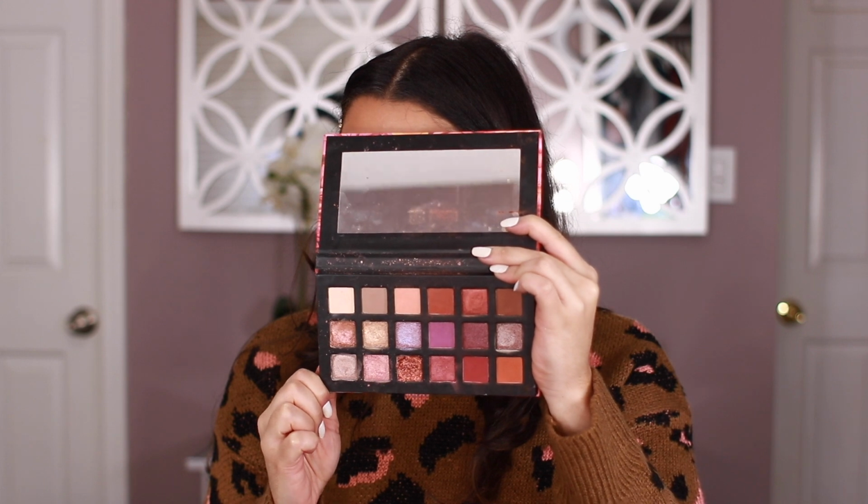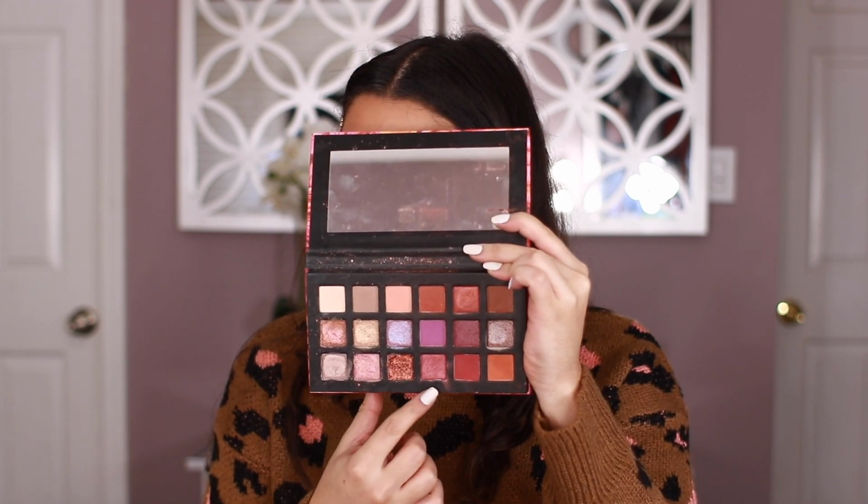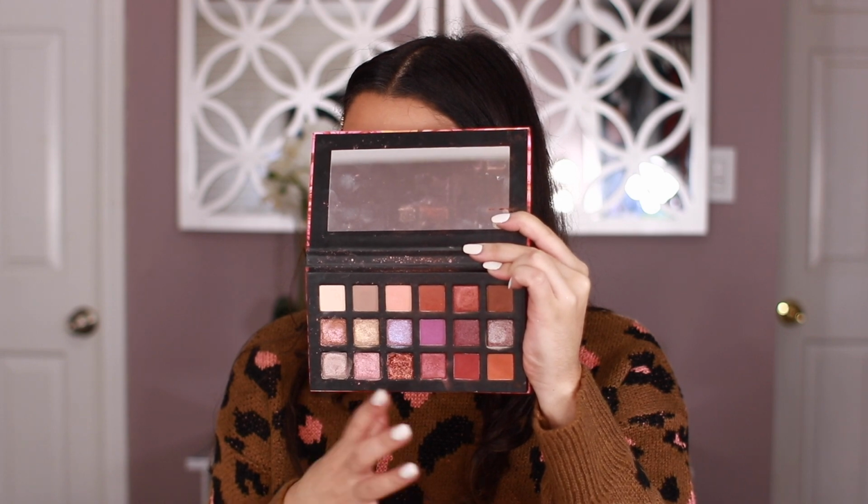Look at this palette. It's just so beautiful. It does have some really nice shimmers. It does have a pressed glitter as well, but the mattes on this one are just what gets me. They're so pigmented. This is what I used for my eyes today, including the glitter, and it's really, really great. I would definitely recommend it.